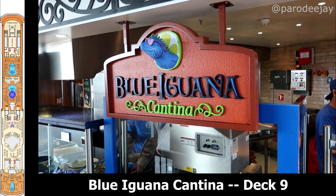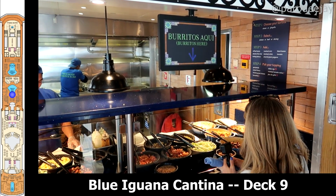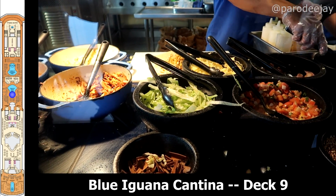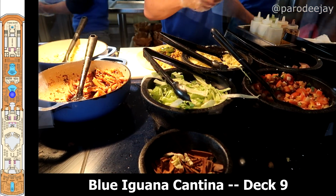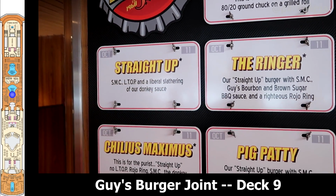Here around that middle pool area, we do have the Blue Iguana Cantina for breakfast burritos, lunch burritos. You just tell them what you want in there. Fully customizable. They make it to order right on the spot, and it is delicious. One of our favorite foods around the ship, the burritos. And moving over to some other folks' favorite food on the ship, Guy's Burgers.